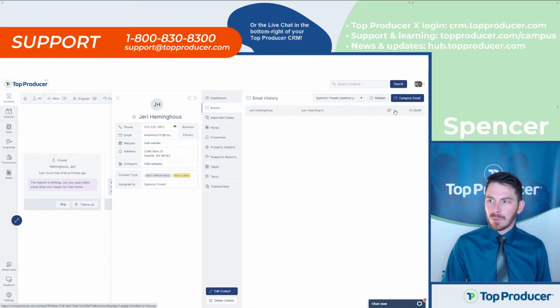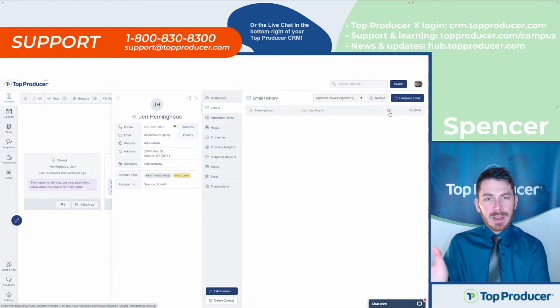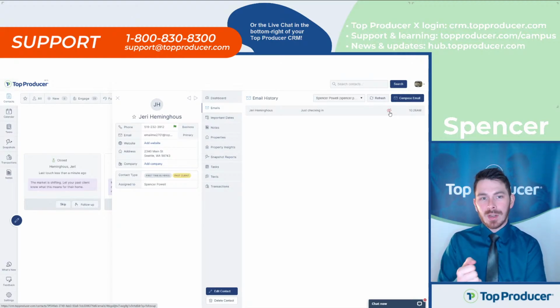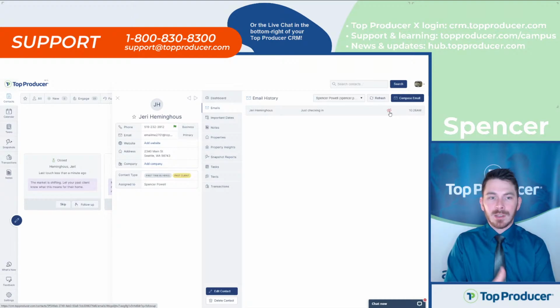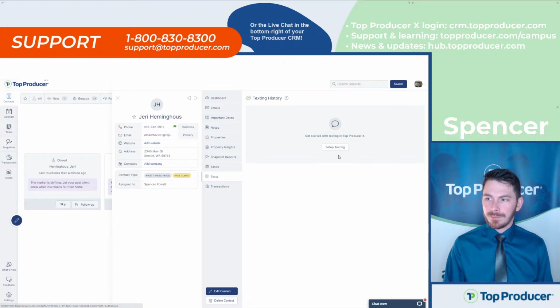Just checking in. The red eye with the cross shows that they have not viewed it yet. And this is a great thing for follow-up. You can come here and check whether or not people have actually opened your emails or not. And if they're not opening your emails, that might be a good indication to change your follow-up procedures. So maybe you want to try texting instead next time using the built-in texting feature.